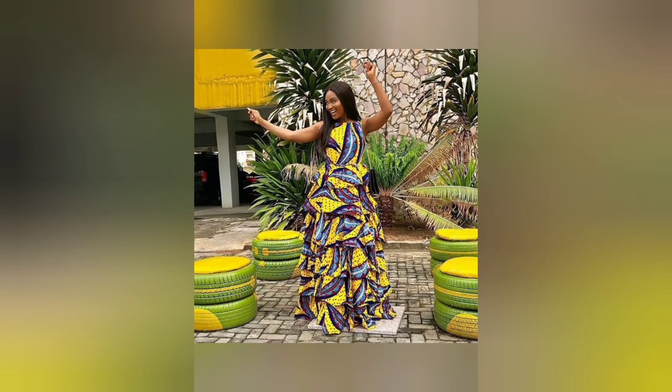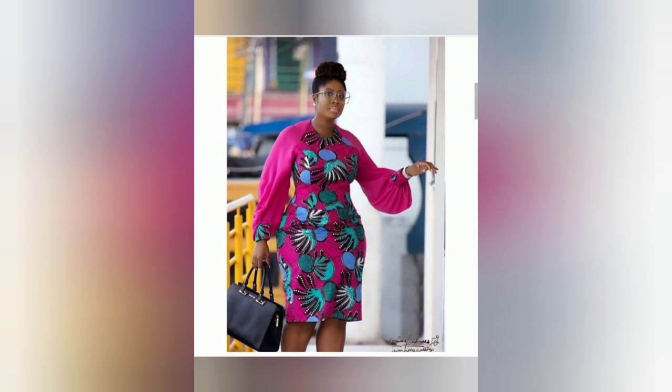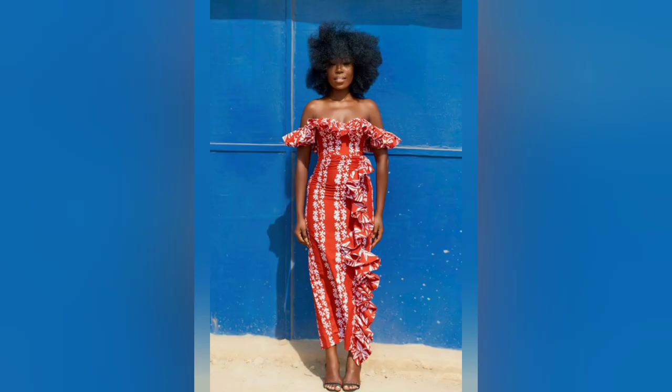Guys, if you don't look very well, you will be confused about this particular Ankara gown style. This is a five-step style, I think: 1, 2, 3, 4, five steps, like flare, you understand? So what do you think about this particular pink Ankara print with the pink combination they used? The sleeve area is so beautiful. Please share with me in the comment section.